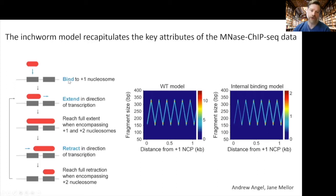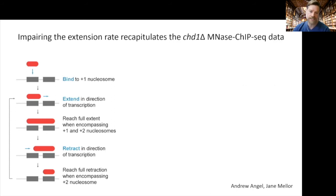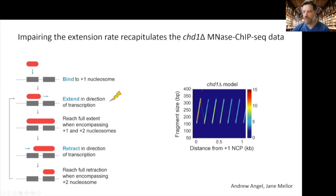But now that we have a model with different parameters that we can play with, we can use that model to predict exactly what Chd1 might do, right? So essentially what Andrew did is to play with all these variables, increasing or decreasing all the variables in the model, to try to find what parameter he could play with that will actually generate simulations that fit the Chd1 data. And among all the tested simulations he did, impairing the extension rate was able to recapitulate most of what we observed in the Chd1 mutant data.